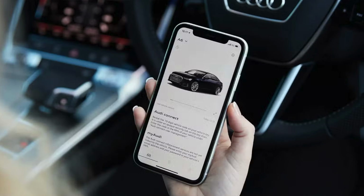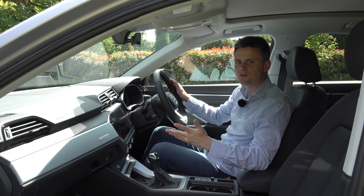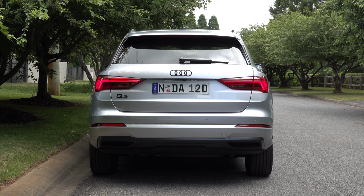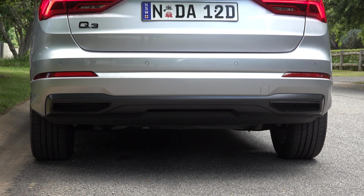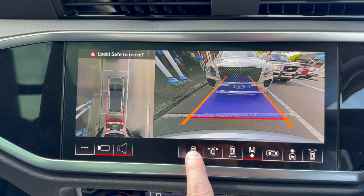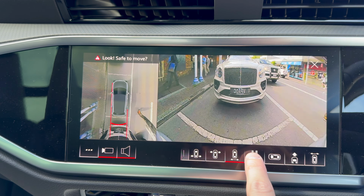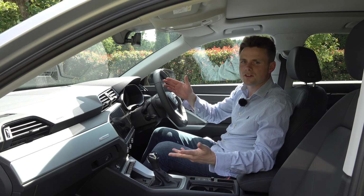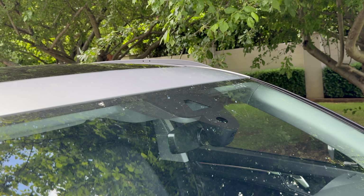other features like that. And moving on to safety, the Q3 comes standard with a reversing camera, along with front and rear parking sensors, and you've also got a rear cross traffic alert. And this particular car has been equipped with the optional surround view camera. So if I go into this menu, you have a decent selection of camera angles to choose from. And in regards to other safety items, we've got autonomous emergency braking.